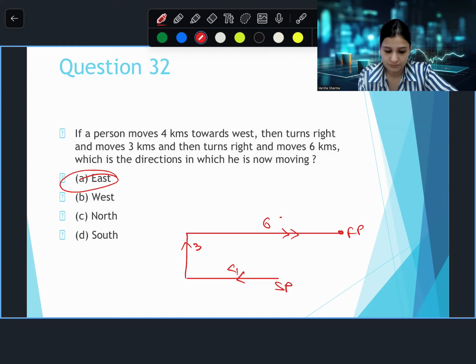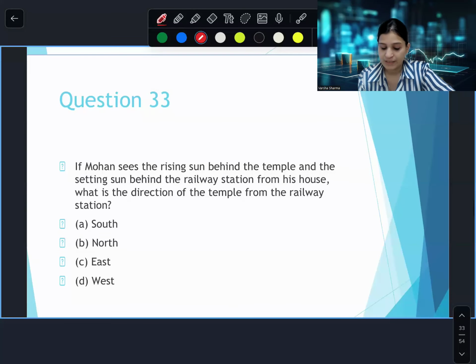Agree? Yes, ma'am. Can I move forward? Any doubts? No, ma'am.